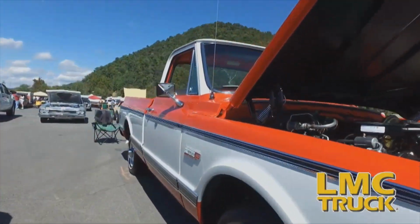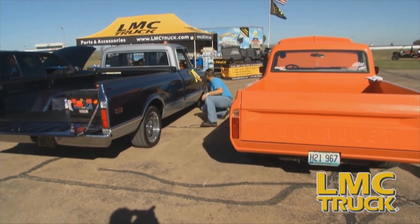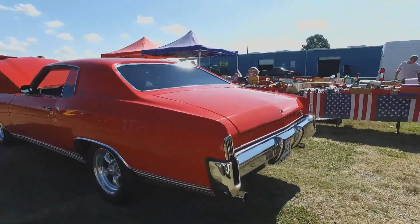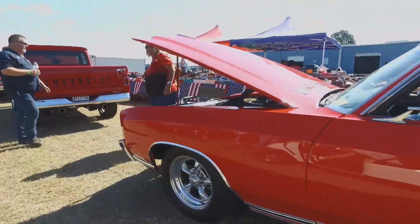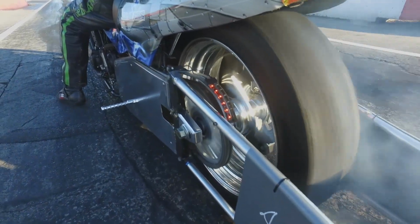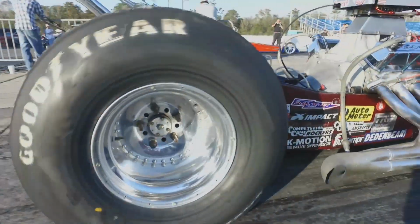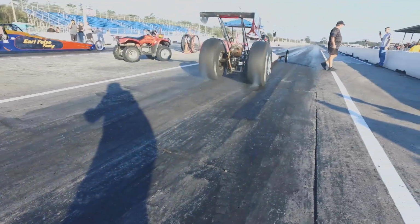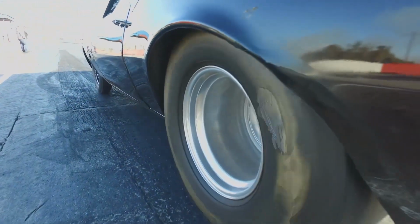Congrats to Gina Gaspard and her superb C10 on being named the LMC Truck Life Award winner here today in Louisiana. You know, we've seen a great amount of beautiful show cars, but here at No Problem, they have a great bracket racing program and lots of events all year round. Let's find out more. You know, a lot of racetracks are closed this time of year, but this is our busy time. We're going to race into mid-December, and then we take a little break for the holidays and start up again in January. So it doesn't stop all year.